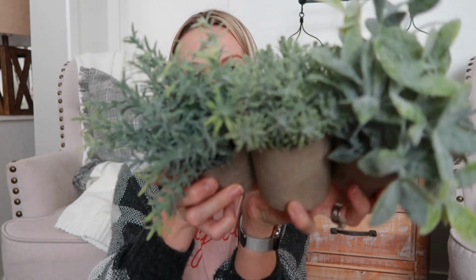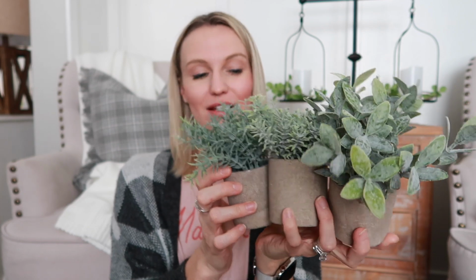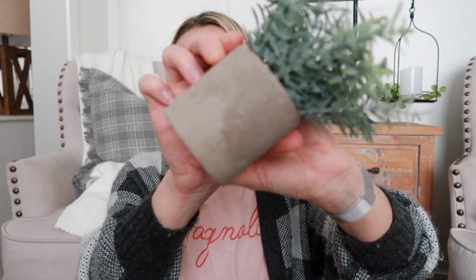But I will say it's kind of like a version of this one almost. But you get a set of 4 of these mini plants, and I love them because they're all different kinds of plants, so you aren't getting all of the same thing. And I love that about them. They look like grayish cement planters or pots, but they're not very heavy by any means, and they're just perfect.